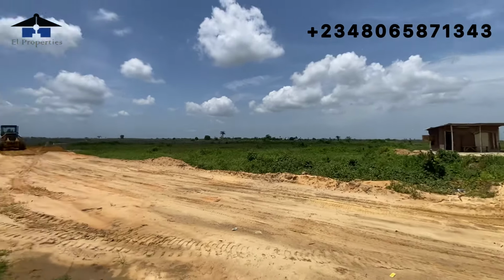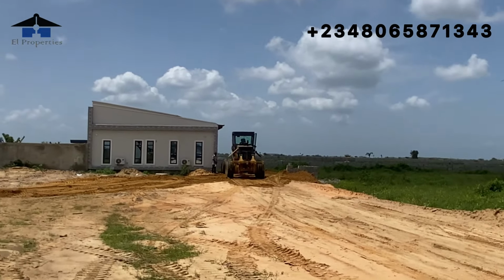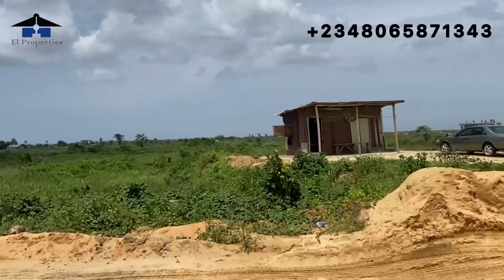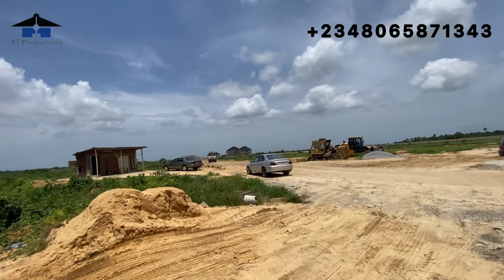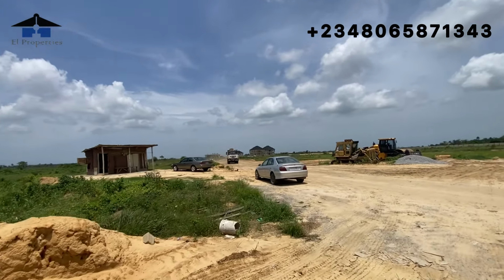So smart investors, we've seen that they are trying to fill here just in preparation for the office space of Amen Estate Phase 3. Okay, so not to waste much of your time, smart investors, I'm going to drive down to the site to see the buildings. Okay, and we'll talk about it when we get right in there.